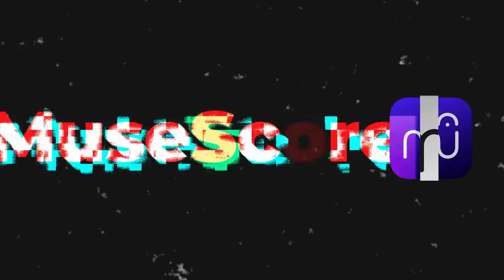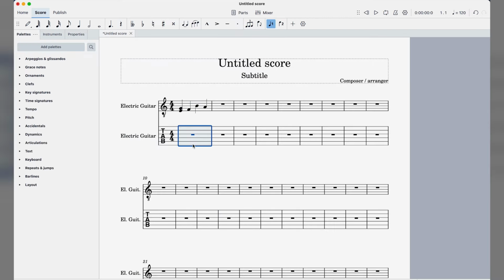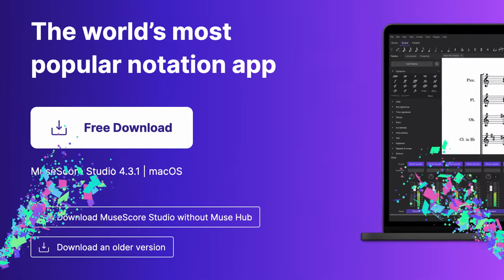MuseScore. This is the software that I use to tab out my YouTube and Patreon videos. It is a great free option that allows you to write guitar tabs and notation. It is very simple to use. It took me like 10 minutes to get the hang of it, and it is very flexible. And the best part of it, it is free.